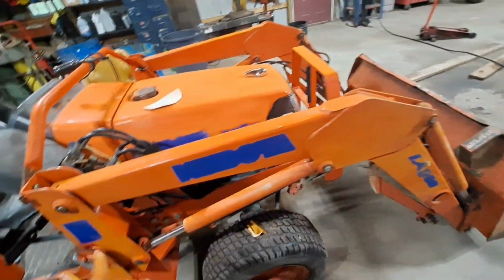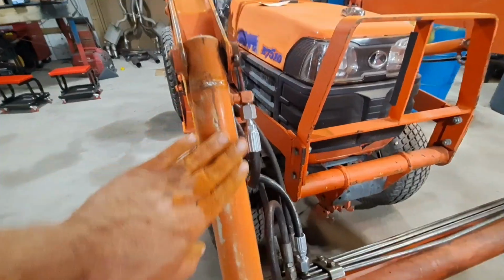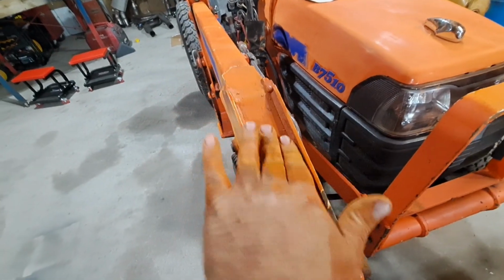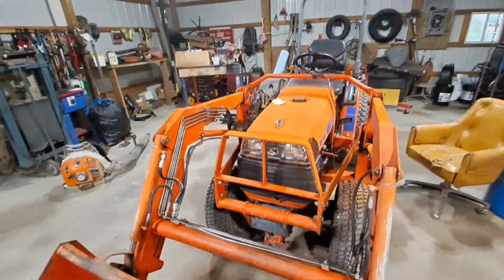Got both loader arms done, both sides of the hood, top of the hood. Knock the paint down on the cylinders. I'm getting all up in here, down here. This is my new tractor. We're gonna make it look new, at least one time in its life.